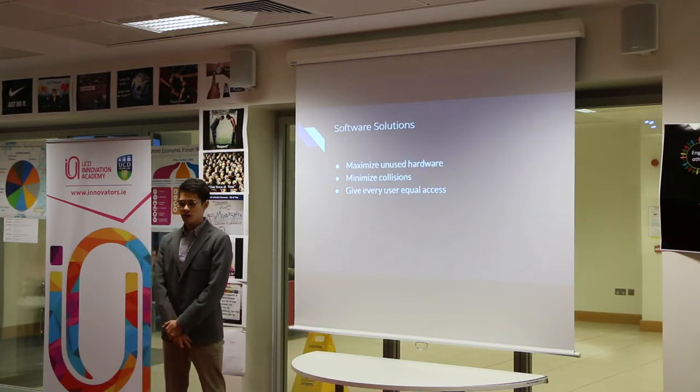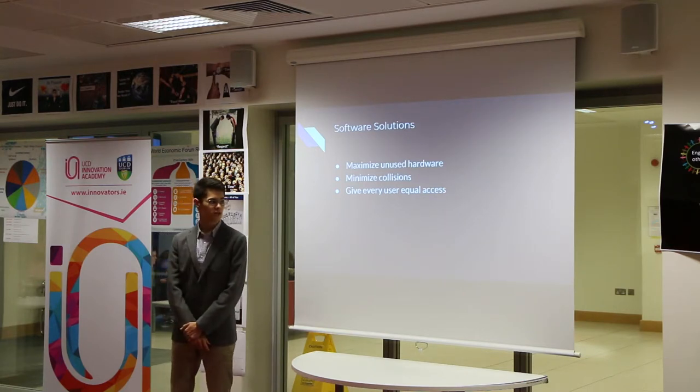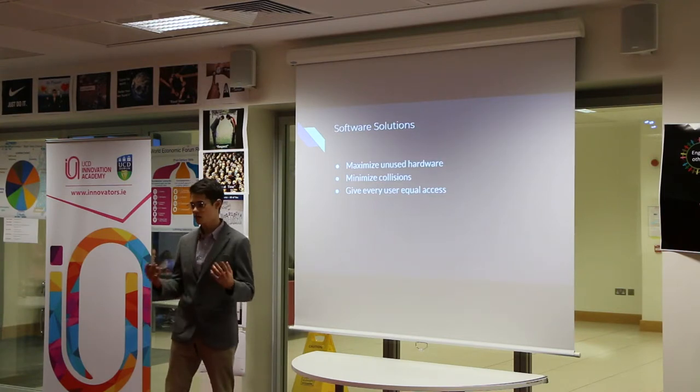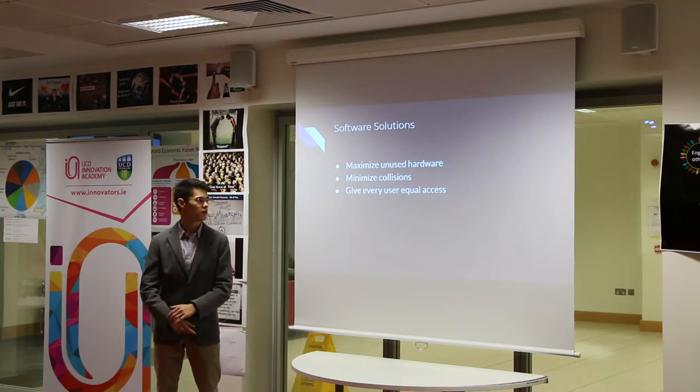This is why I looked at software solutions. The goal is to use software to maximize unused hardware. So if everybody's in Pi and there's a whole bunch of equipment in other parts of the building, how can I use software to utilize that equipment?